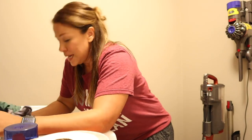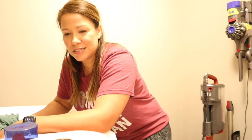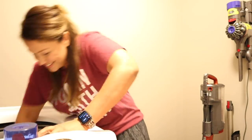I'm trying not to fall in. Why can't washer companies make it so that the bottom of the washer isn't so far down? I mean, is that too much to ask? There's one more sock.